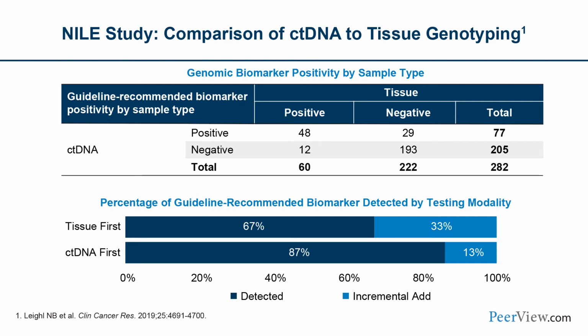And I think the Nile study shows an important way in which plasma can be very helpful, especially if there's limited tissue available, or in sequential testing where, as you say, you really have to be pursuing that, and if you're getting negative tests, going on to the next level, which can be difficult to make sure it gets done in a timely way.